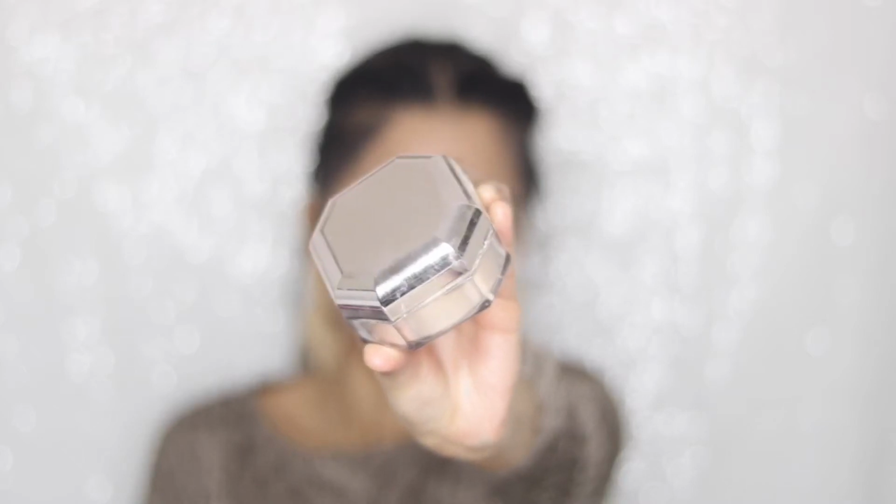So for powder, I am going in with the Fenty Pro Filter powder in the shade Banana. I could leave this on my face for like 2 hours and my skin still will not look dry. I've left it on my skin for a long time before and my skin still looks so good.